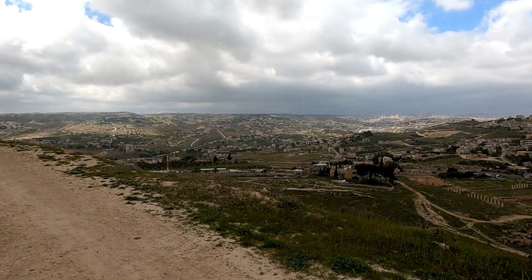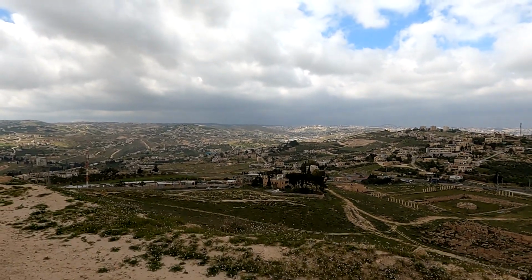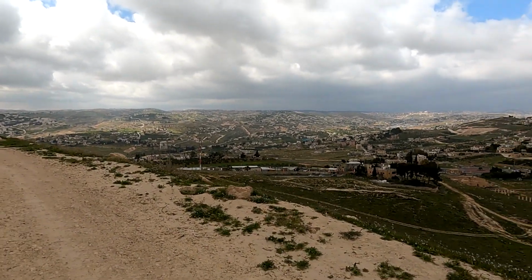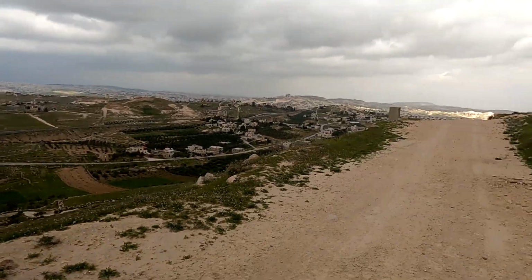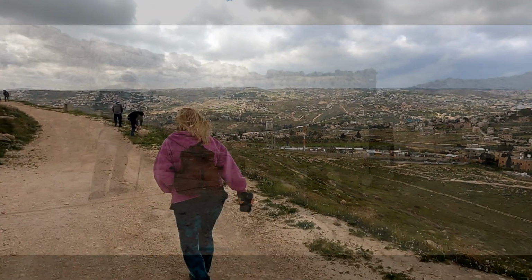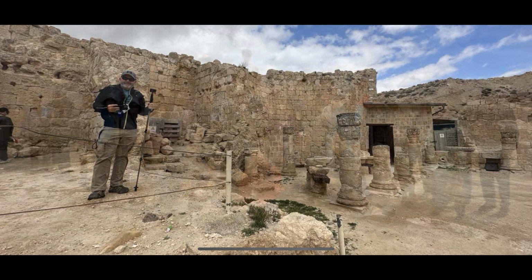See, we don't have any handrails on the way back down to the parking lot. That's a long way down. Herodium was most likely the place where Herod lived, spent his final days, and then was later laid to rest here after his death.